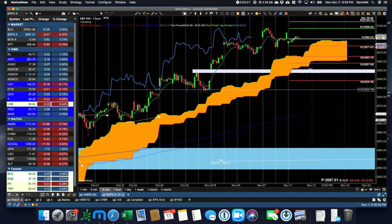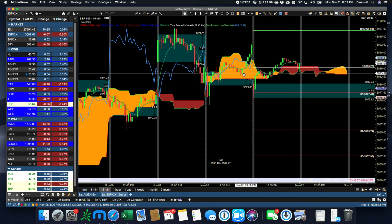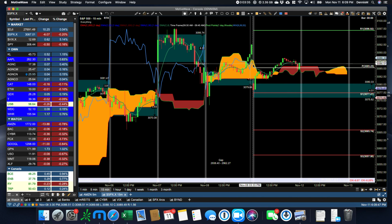So that's important. Let's look at the 15-minute. The 15-minute shows it playing around in this candle area here, now below the 8 and below the cloud. But again, now in the 15-minute, there's this gap here. So there's a very good possibility that it's going to open up and pass through the gap on the 15-minute, which means it'll probably pass through the 60-minute gap as well.